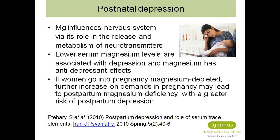So, postnatal depression. We know that low serum magnesium levels can be associated with depression. And conversely, magnesium does have an antidepressant effect due to its influence on the nervous system and the release and metabolism of neurotransmitters.